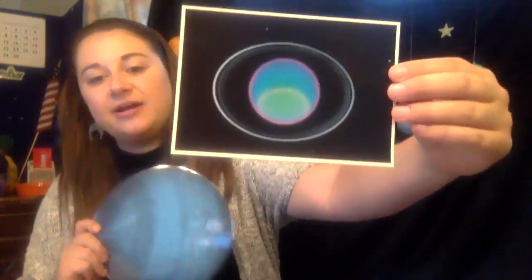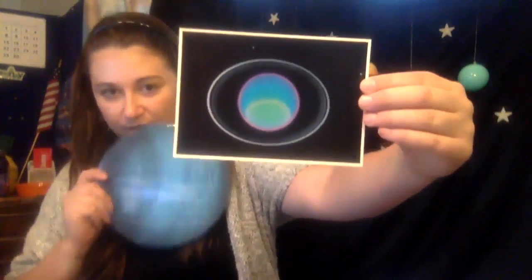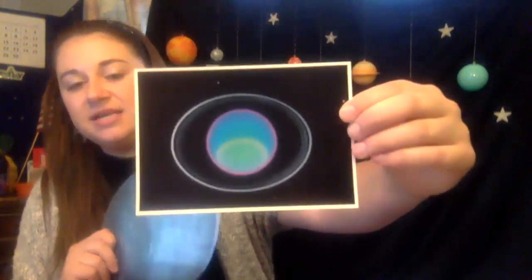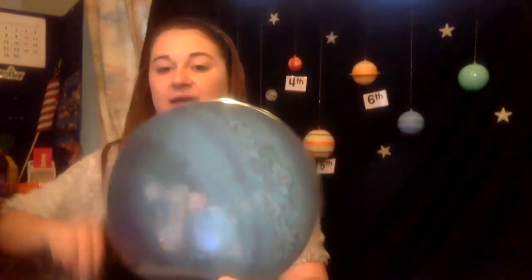Remember we said Saturn is the last planet we can see with the telescope. So they had to use all those scientists in NASA to get a picture of Uranus from space. And look, it has rings. The rings don't quite necessarily look like Saturn's rings, but it has rings around it. So Uranus, it has rings around it. It's the 3rd biggest planet. It's the 7th planet from the sun.